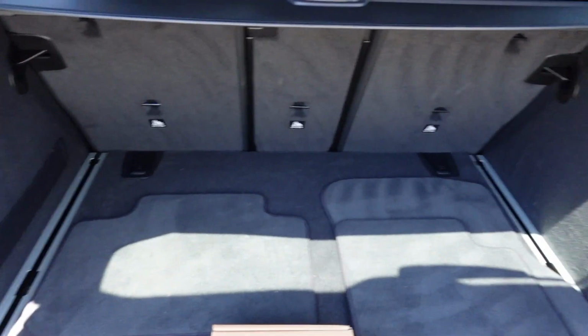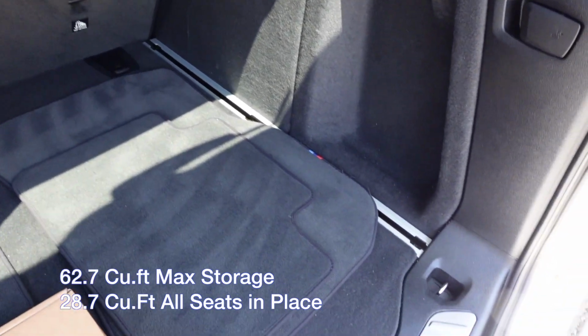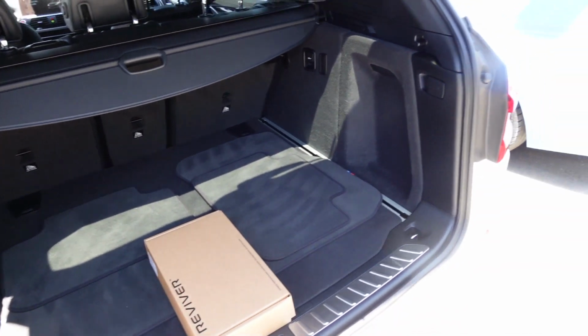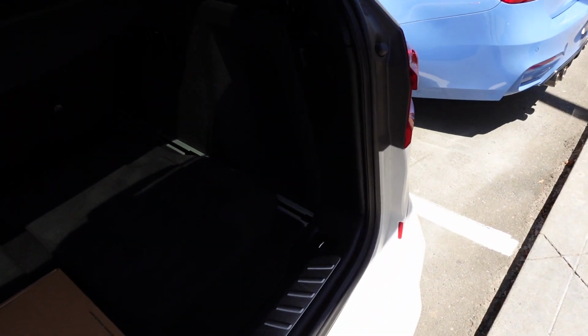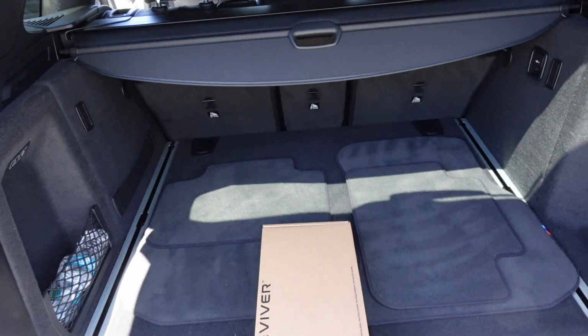Let's check out the storage. Okay, storage room. Small family, I'm pretty sure you can do a decent amount with this. Can't see why you couldn't put a couple suitcases. It seems bigger. Actually, it looks bigger than the SQ5. I can tell you that right away. It's bigger than the SQ5.